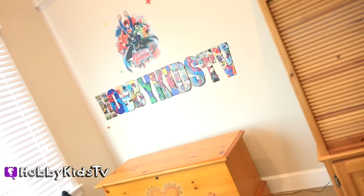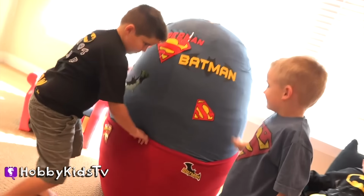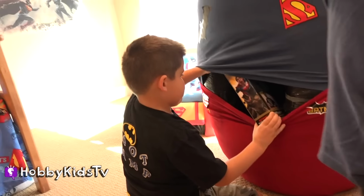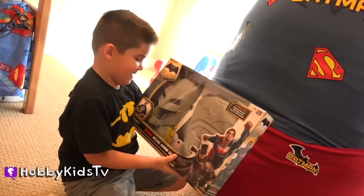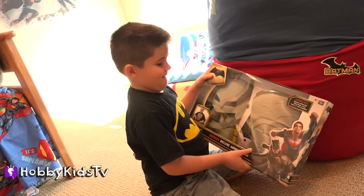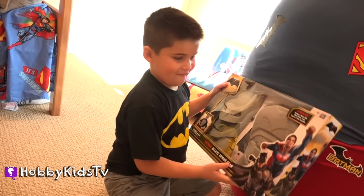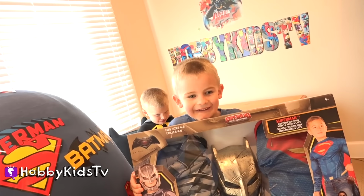Today in Hobby Kids TV's room, we've got the Batman vs. Superman surprise egg. We've got Batman's armor gear. Let's see how HobbyPig looks in this awesome Batman gear. And we want to be in the superhero suit. All right, well there we go.